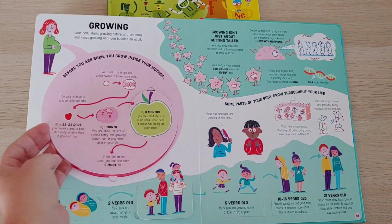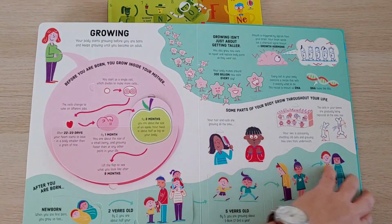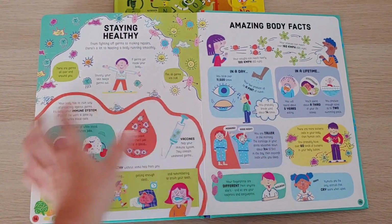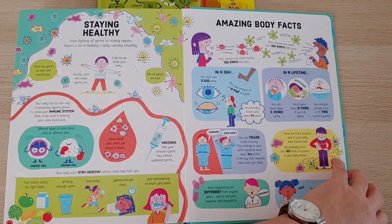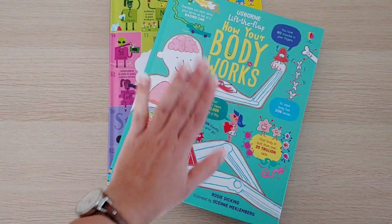I can't believe she sat there. She sat there maybe for about an hour just looking at all of the different flaps and reading absolutely everything. I forgot that she was there on the couch reading this. So this was amazing. I highly recommend this book.